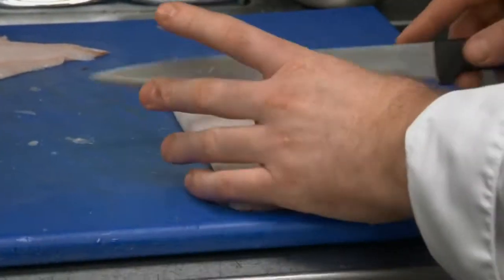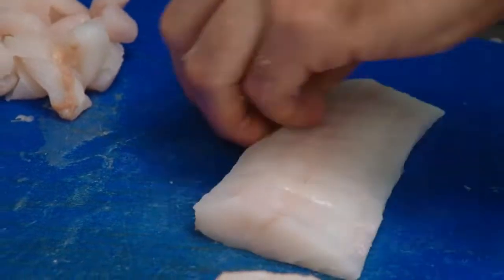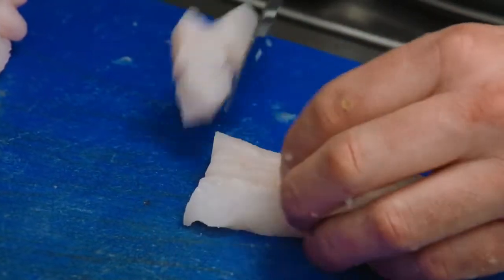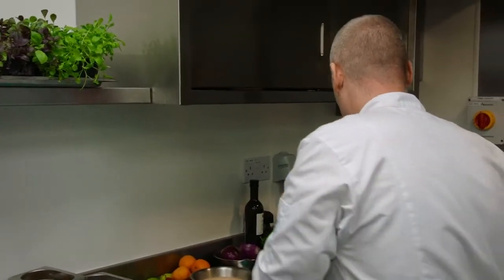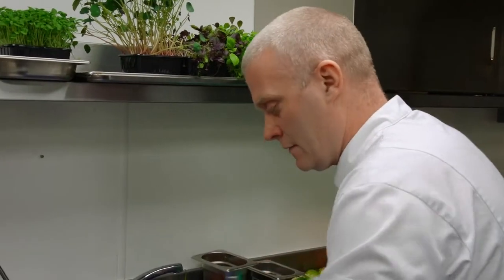What we'll do is we'll cut three nice pieces out of this. These I'm going to use for the ceviche. Dice this up, and I prefer to have a square. If you have something that's a bit too small like this, it's not going to work. So we try and keep everything near enough the same size, the same size the whole way through. So we'll move over here, take this little bowl, and I'll put this in here for now.